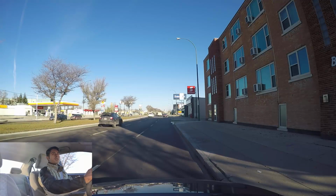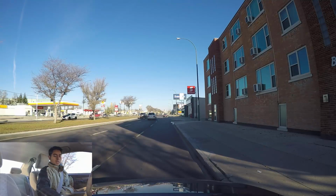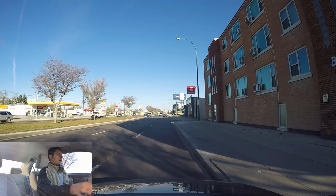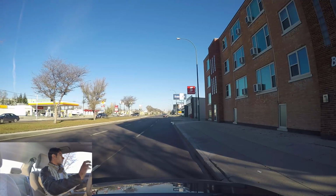All right, hey folks, so we are on Pembina Highway right now. We are just parked on a street here on Pembina. So I'm going to pull away from this curb. So the car is in drive, that's good. All my mirrors are already set up, seat belt on, car is on.